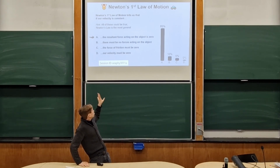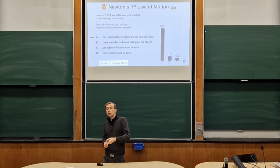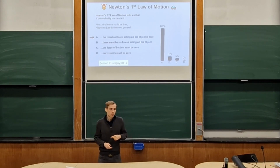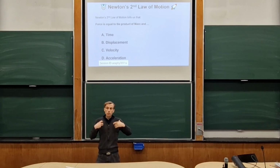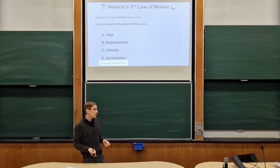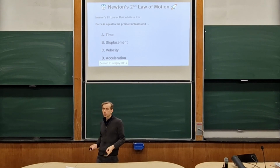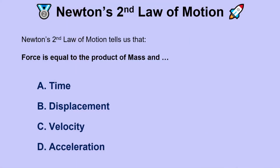Now, that's Newton's first law of motion, and I think for the time being, let's leave it at that, and let's move on to the next laws of motion, okay? So let's move on to Newton's second law of motion, see what everybody thinks for that one. So Newton's second law of motion really gets into telling us, well, what actually is a force? And it tells us that force, it's the product of mass and something else. So let's see what you guys reckon for the something else.